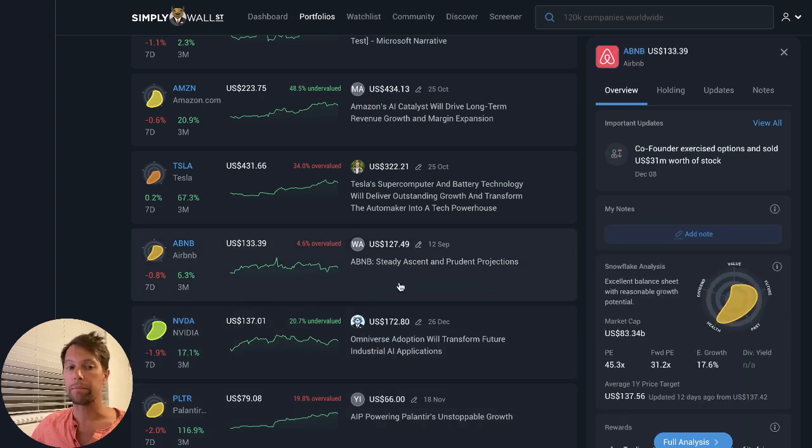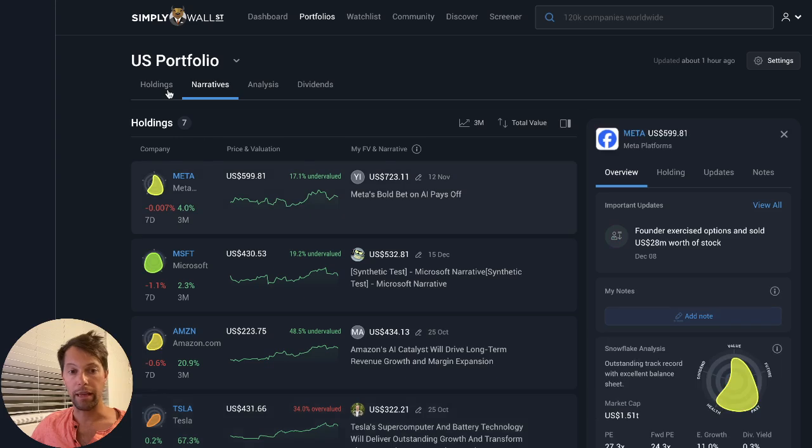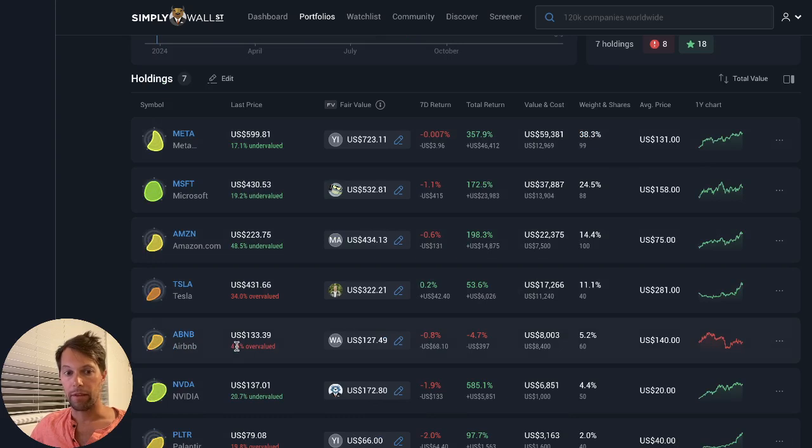Something like an Airbnb. If I go back to this tab here, I can see on Airbnb that first of all, my narrative isn't showing it to be particularly undervalued. In fact, it's slightly overvalued. But not only that, I'm actually down on that company. And so this would be one that you might want to reassess. You might want to say, well, why are you holding this company if you don't actually think that it's undervalued?